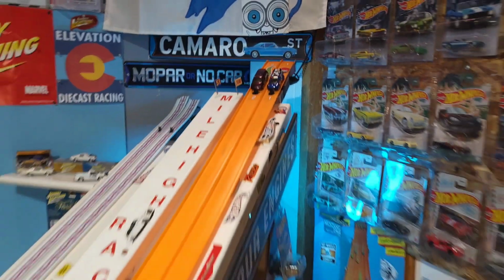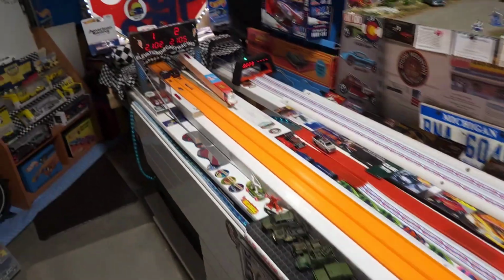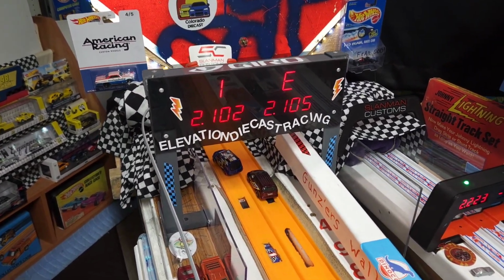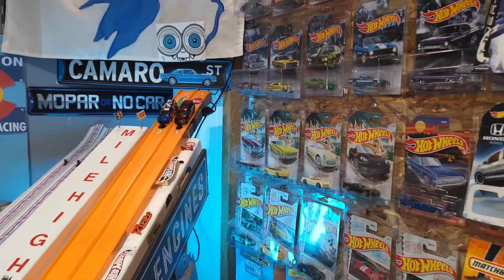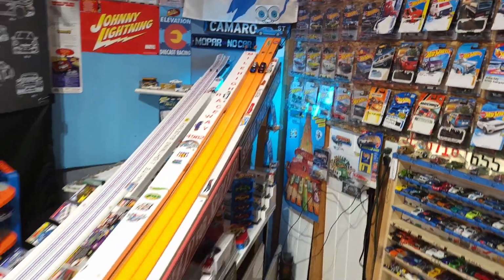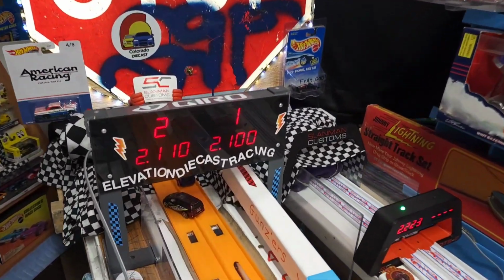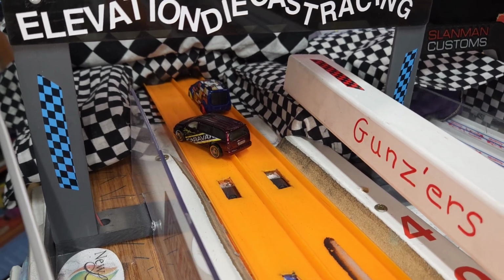Let's see who gets down the lane first. Good race. 2120 to 05. We'll switch them. Mr. Mom needs greater than a 2102. Won't happen. 210 moves the Art Car Transit van to round number 2.